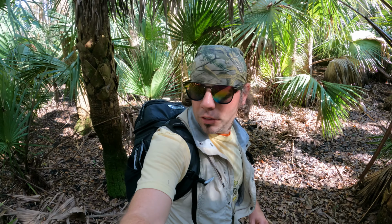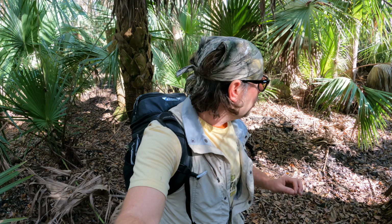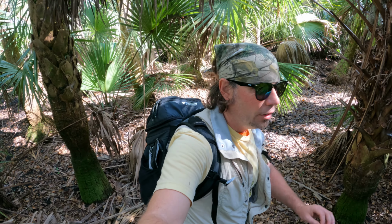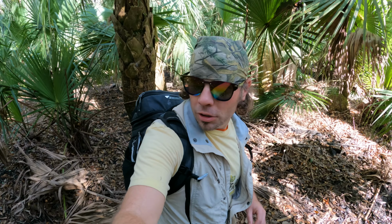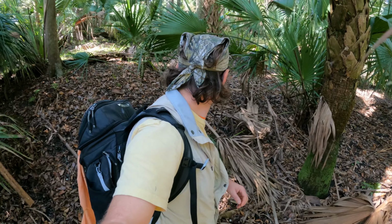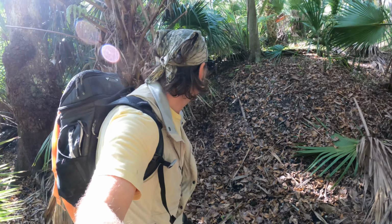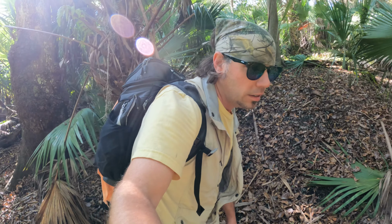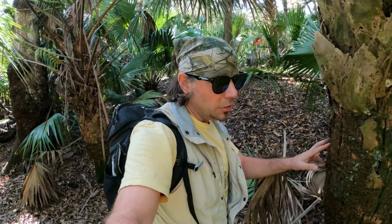Different times of the year, this section of the wilderness gets a lot of water, floods out. And there would have been higher ground here on these mounds. It would have been much taller in the past. You can see on the edge of this mound here. Let's keep exploring.